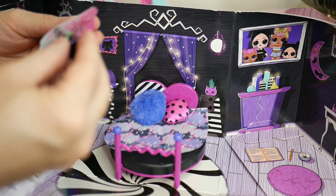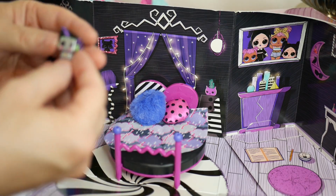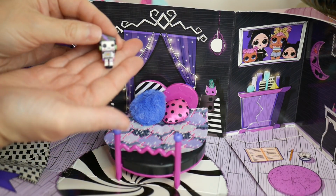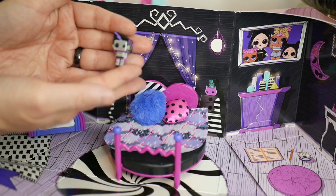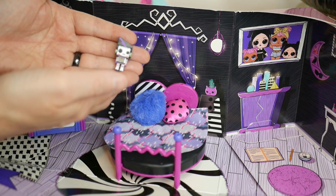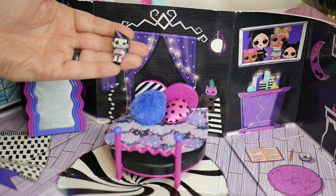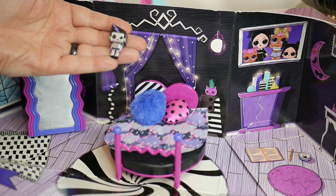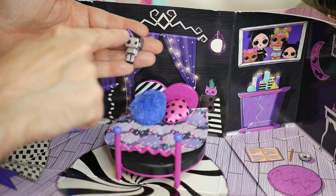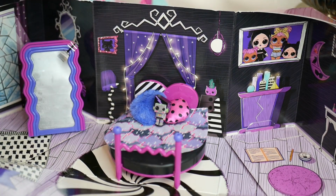What is this? Oh, so this is kind of like, I don't know what it would be. It's sort of like a figure. Maybe it's like her doll? I hope you can see that. It's like a kind of a Frankenstein or Lady Frankenstein. What is the woman one called? Is it Mrs.? It's not Mrs. Frankenstein. The Bride of Frankenstein. There we go. Maybe it's the Bride of Frankenstein. Because look, he's got the hair thing going on. But I don't know what that is. Anyway, that's cute. We'll put that on the bed like that.